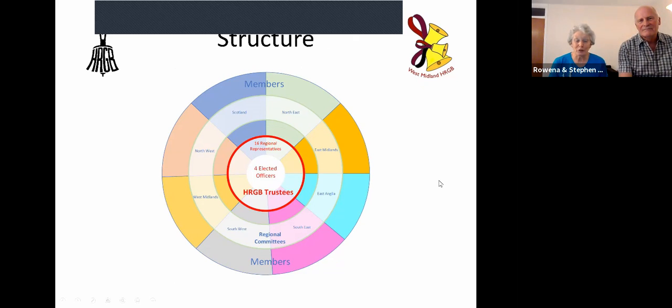So the basic structure of HRGB, you can see, is shown by this sort of pie chart. At the heart of the HRGB structure is the National Executive Committee, which comprises elected officers and 2 representatives from each region. They meet 3 times a year, and details from these meetings are sent to regional committees for any feedback or action needed. The regional committees are elected at regional AGMs, and they also meet 3 times a year.